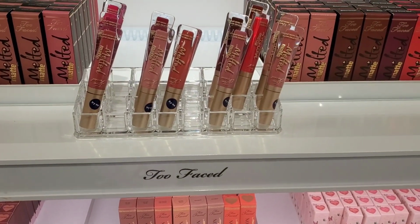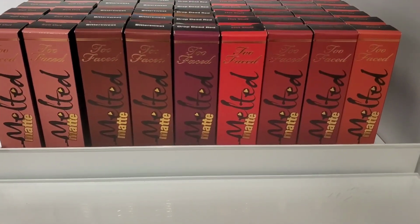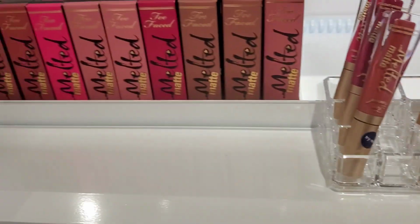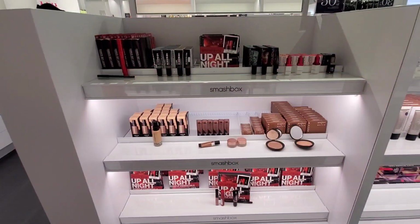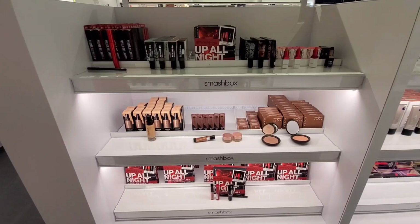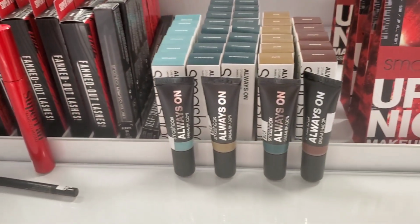Then for their matte lipsticks, they had a huge selection here. I do enjoy their matte lipsticks. So they had a couple of different shades to choose from, and they had testers for everything as well. This time actually they had a lot of different shades. Then they had this for Smashbox. All of this you see here is for 40% off from its original price tag.